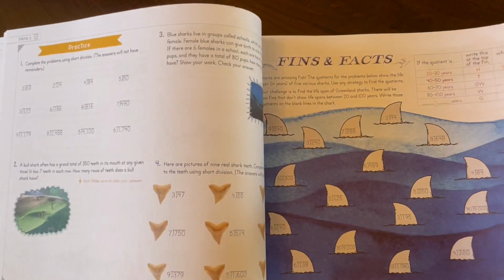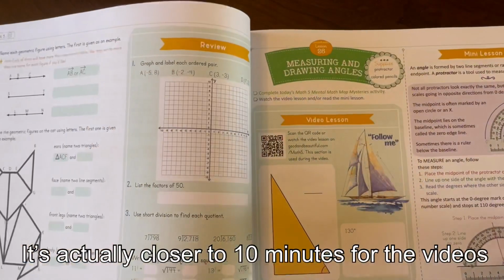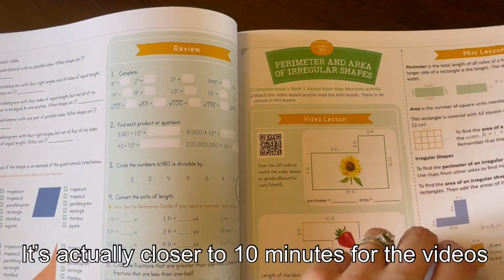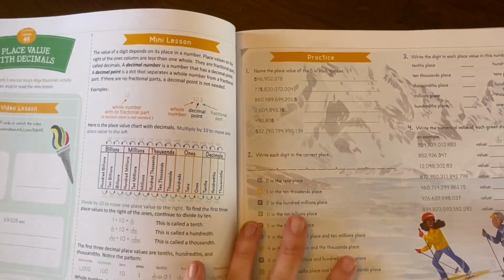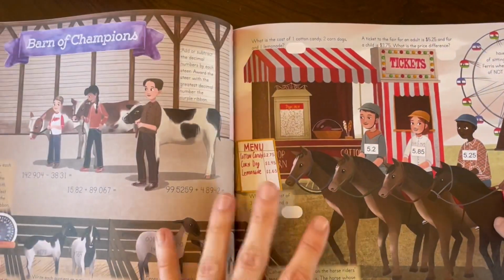If you haven't heard of The Good and the Beautiful Math, or are not familiar, from level 4 on up, they have an online 5 to 7 minute video instruction on the lesson, and then they do their independent work in here. So I think she's going to love it, because I think the videos look pretty great to me.